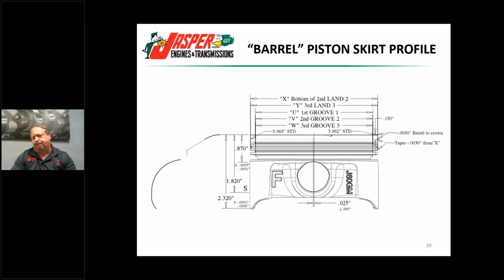Okay, yep. All right. Another question for you, Russ. How much first ringland thickness do you recommend for higher boost turbo builds, like more than 30 PSI, for example?